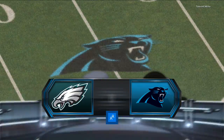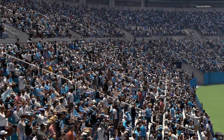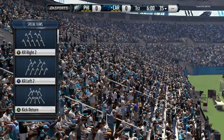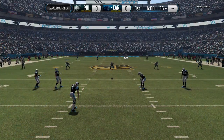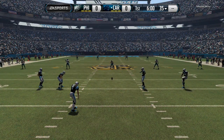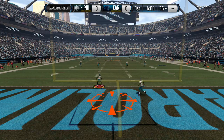Eagles Panthers coming up here on EA Sports. We welcome you to Charlotte, North Carolina for today's game. This is a game today that could come down to the two running backs. Two of the real stars of the sport. Two players who went in fantasy drafts really high. How do you see this one going down today?